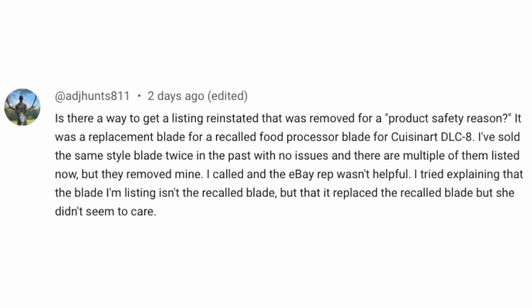ADJ Hunts asks, is there a way to get a listing reinstated that was removed for a product safety reason? It was a replacement blade for a recalled food processor blade for a Cuisinart DLC8. I've sold the same style blade twice in the past with no issues, and there are multiple of them listed now, but they removed mine. I called and the eBay rep was not helpful. I tried explaining the blade I'm listing isn't the recalled blade, but that it replaced the recalled blade, but she didn't seem to care. Yeah, so this is definitely an issue.